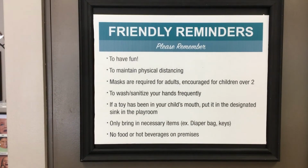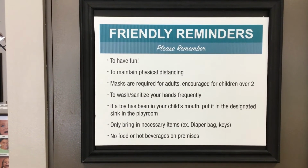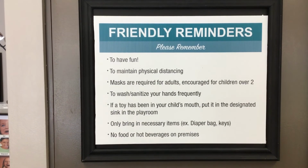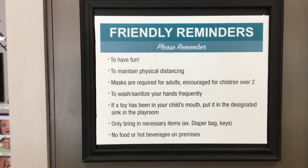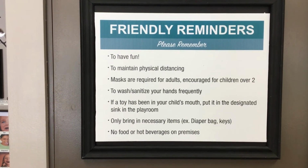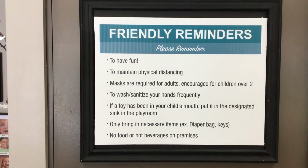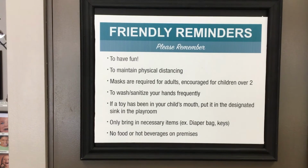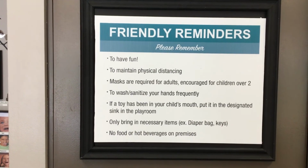Also, if your child has had a toy in their mouth, there is a sink over on the counter that is especially for those toys that have been in the mouth. We also ask again that you only bring in your necessary items. Leave everything else in the car or at home. Also, at this time, we're having no food and no hot beverages in the playroom.